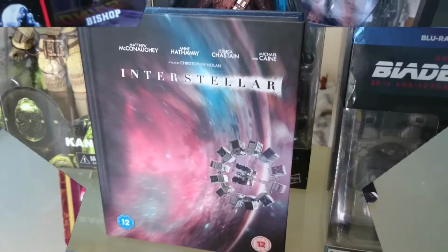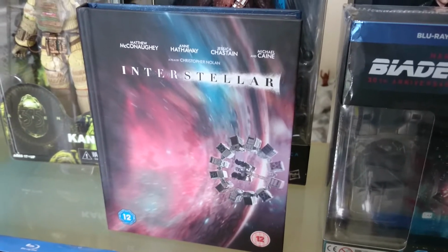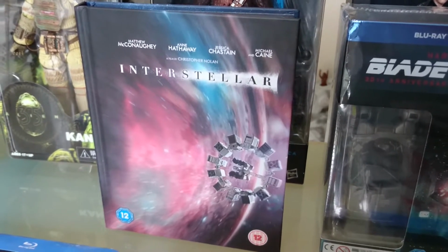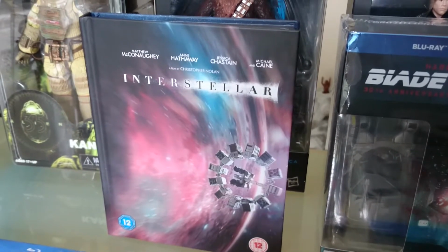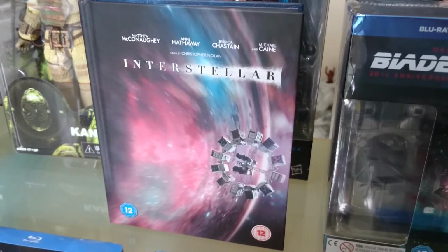So that's Aliens. Interstellar. I didn't actually get to see this at the cinema, and it's probably to my eternal regret that I didn't, because even watching it on a 50-inch screen, it probably doesn't do it justice. That said, completely blown away by it. Watched it a couple of times, because I think it's one of the films that you have to watch, and you probably take something different from it each time you watch it. Absolutely amazing film, beautiful transfer to Blu-ray.